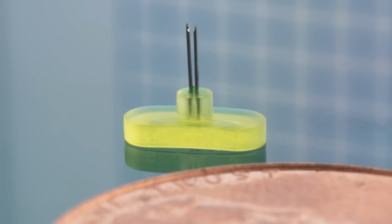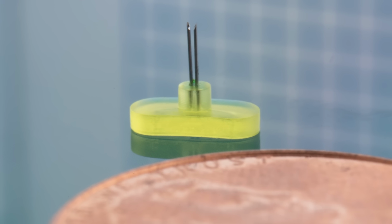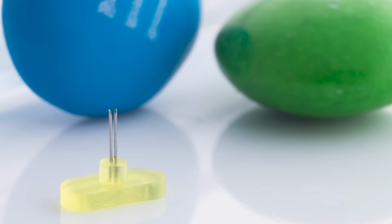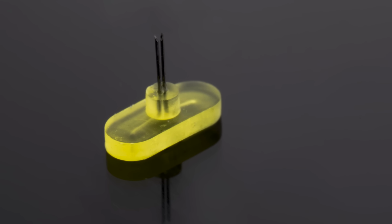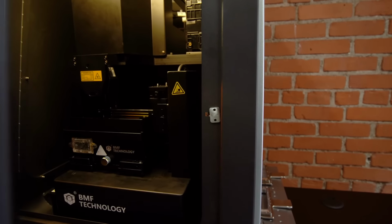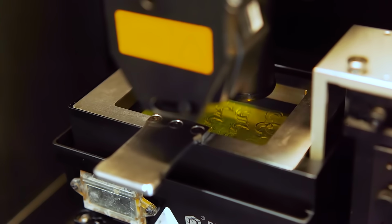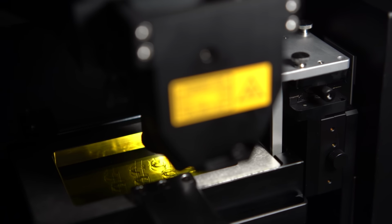We reached a point where we needed to print smaller parts with a smaller tolerance, basically. With BMF, the fact that you can print very small features, so very high resolution, the fact that the tolerance is very good, every part is the same, and also the fact that you can print rather large batches, which allows not only to do some fundamental and really hardcore R&D, but also to kind of already start scaling up when you get a prototype that works.